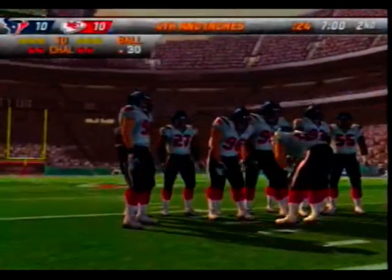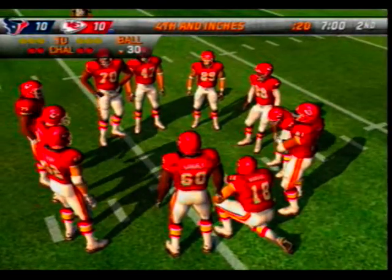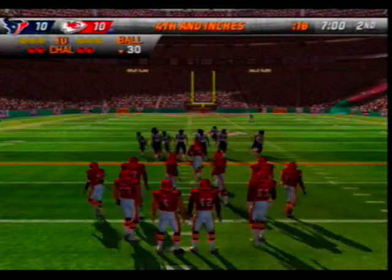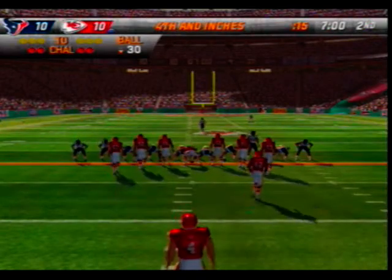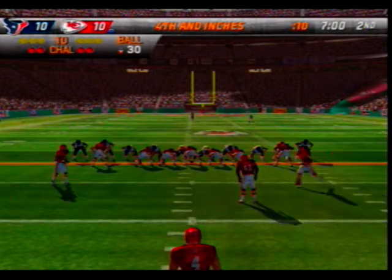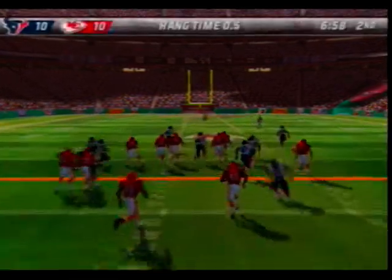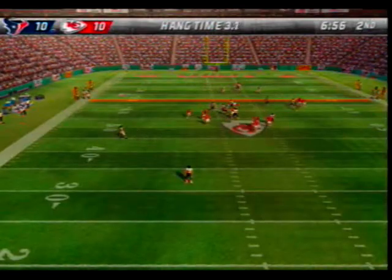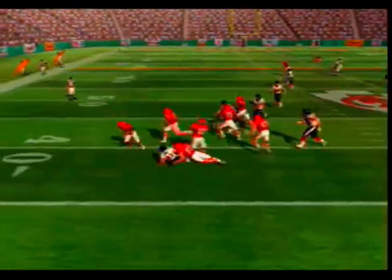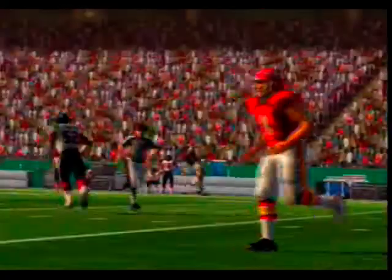At the end of the first quarter, Kansas City 10, Houston 10. And we're ready to start the second quarter. Offense couldn't get it done, lining up to punt. From the 35-yard line, 34-yard punt. Return for a gain of 2 yards.